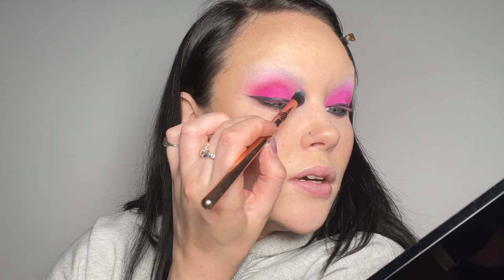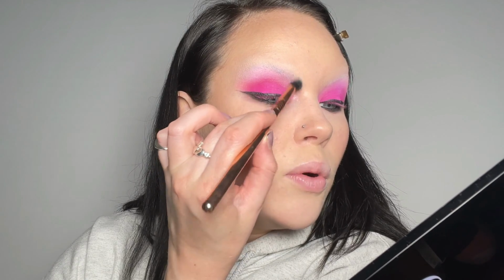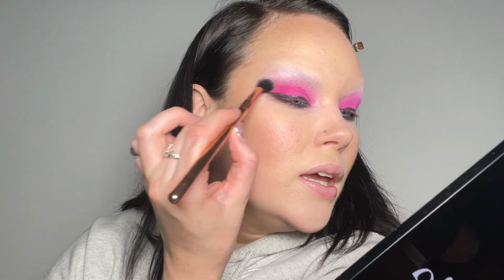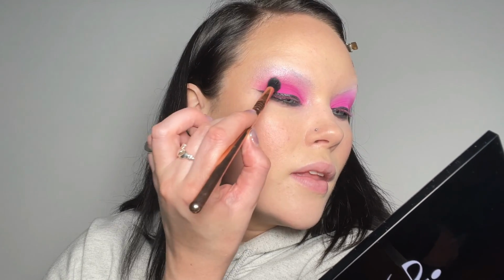This is from Lord & Berry. It's like a micro fine pigment. It's on a fluffy brush. I want that really silvery blue that a lot of people don't like because they think it's cheap and tacky looking, but it's kind of what I'm going for.